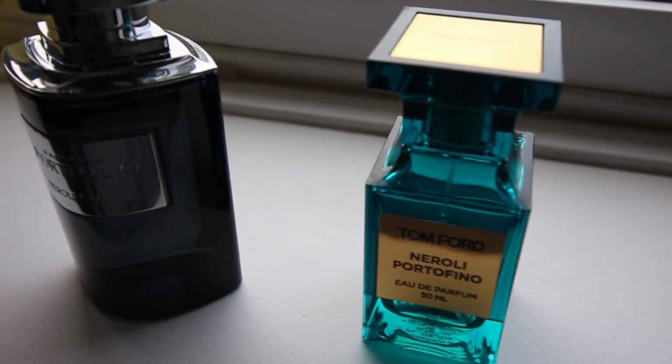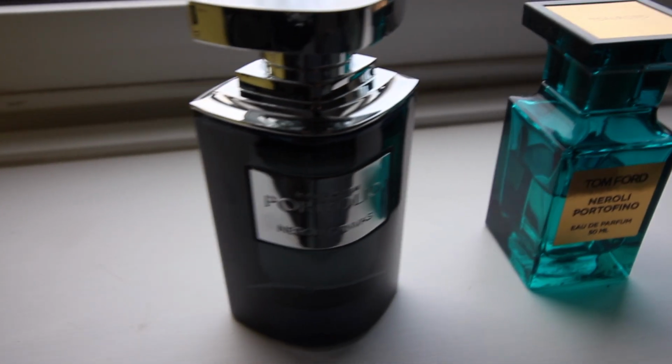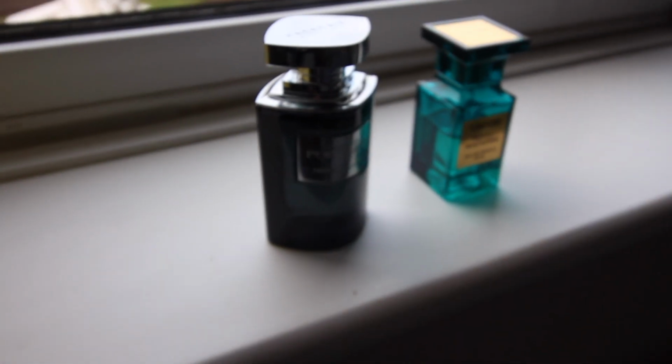I probably wouldn't wear too much of it at the moment, although I am going to be wearing it tomorrow to see how this lasts. And I've got to say, I think that it probably does give Tom Ford's Neroli Portofino a little bit of a run for its money. What I'm going to do as a little experiment is spray Neroli Portofino on one hand, and Neroli Canvas on the other hand, and see how they both match up. Neroli Portofino is quite well known, whereas I think that this is a little bit more niche. I'd be very interested to see how they both perform side by side.